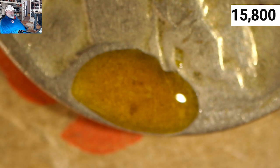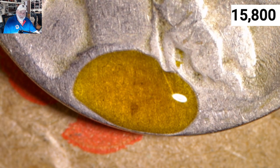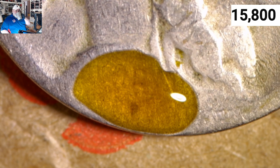Let's see if this one comes back any better. It looks really, really worn. Something's trying to come back. Something is trying to come back. What is it? 1915? Maybe in 1915. Maybe in 1920 something. 23? 25? I think 25 is coming. I think 1925 is coming. Oh, maybe, yeah. 25 or 35. I don't know.